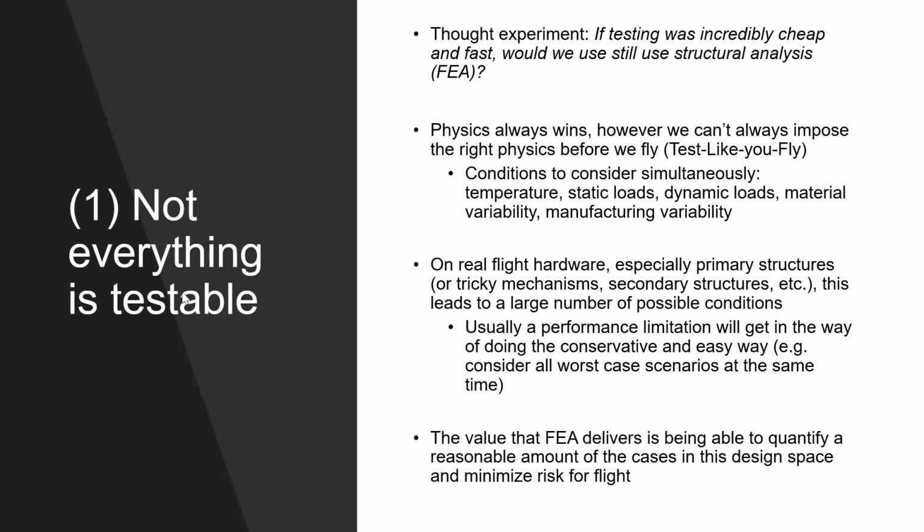Yeah, I do have a question. Not everything is testable, right? So how do you build the confidence that when you're analyzing something that is not testable, you're on the right track? Because it's almost like you're doing this in a void sometimes. In a vacuum is a better word. Any thoughts on that?